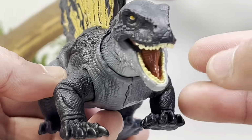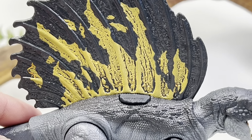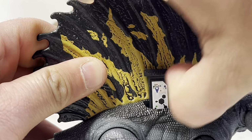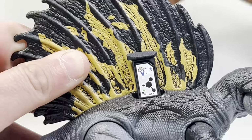Front legs are done in black plastic. Toe claws are not painted in. The sail came out really, really nice, like that splash of gold, the contrast with all that black. And right here, let's pop it up. Here is the scan code for those of you that want to scan this into the Fax app.